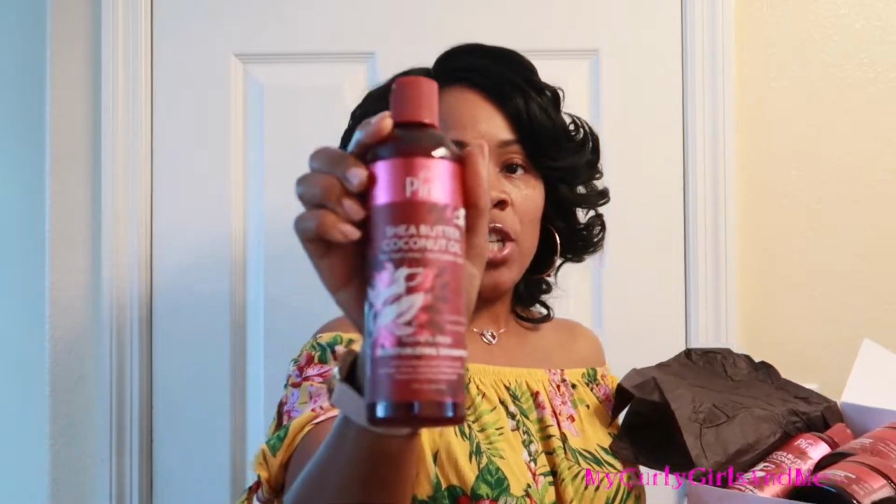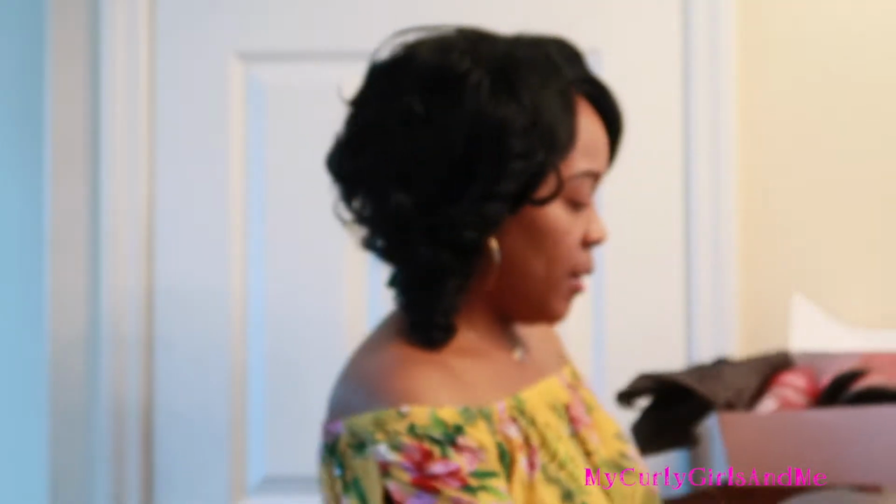Okay, so first up I have the Shea Butter Coconut Oil for natural textured hair, sulfate-free moisturizing shampoo. That is the first item. The second item is the moisturizing and smoothing conditioner. Okay, I didn't look as thrilled when I opened the box, but you never know. Because these old brands that we're familiar with from our permed and relaxed days have been stepping up their natural hair products games lately. So maybe I'm in for a rude awakening here.